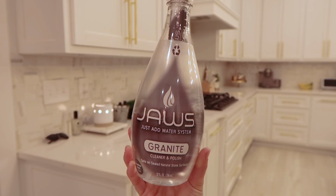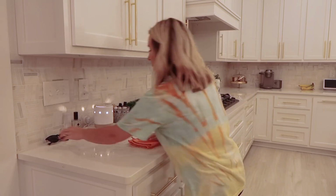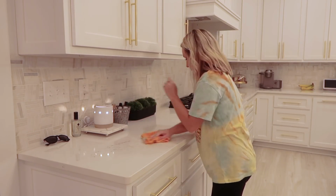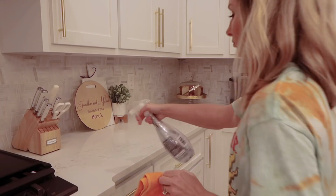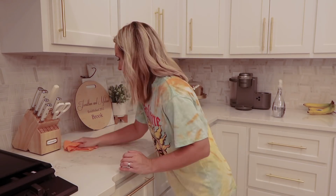I'm using the Jaws granite cleaner to wipe off our countertops, and this is by far my favorite thing ever to clean them with. It does a really good job. It gets them super clean and it doesn't leave streaks, and it also smells really good too. We do have some granite in the house, but our kitchen countertops are quartz and it works really well on them.